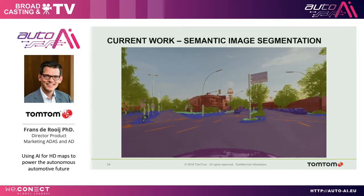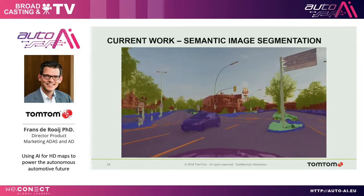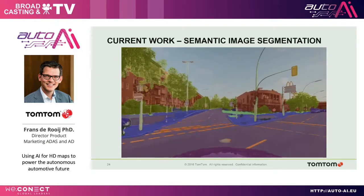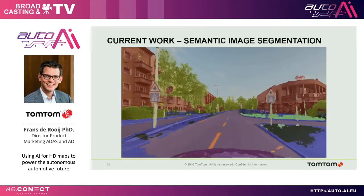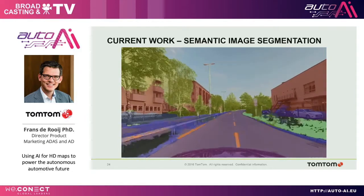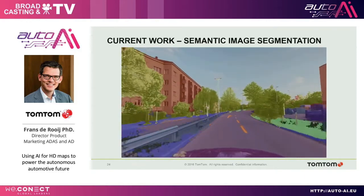So there's a high probability, and in this case it's just frame by frame. We're not yet using the temporal link between the different frames, but in every frame, we get the probability of an object being a tree, a building, a road, or a sign, and so on. Now the traffic signs are an important thing that we're building further on.